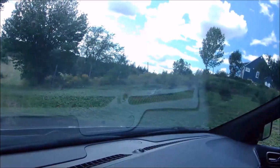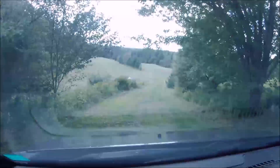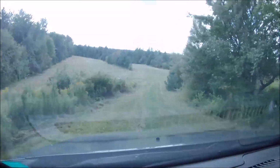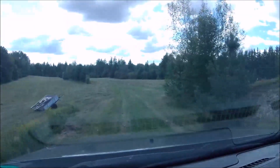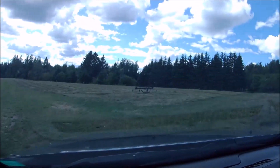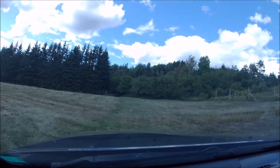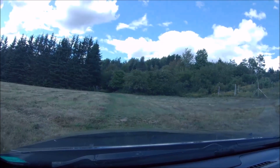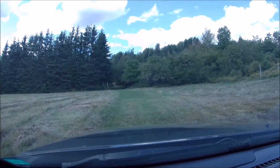So I mow all that. I mow along here too. That's all covered in burdock. Someday I'll get around to killing it. My wife drove the wood road here for the first time yesterday. I was out of earshot, so she didn't know where I was. She was worried. But I was mowing.